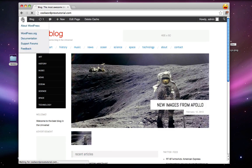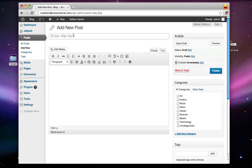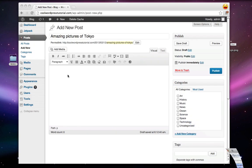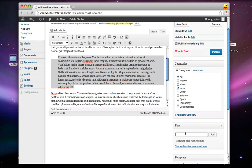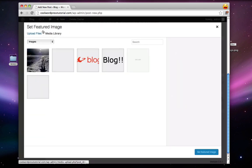So let's add a few more by going to Posts, Add New, and giving it a title. Pasting in or typing in our article. Maybe putting in a big block quote. Putting some categories to it. Adding some tags. Setting the featured image.